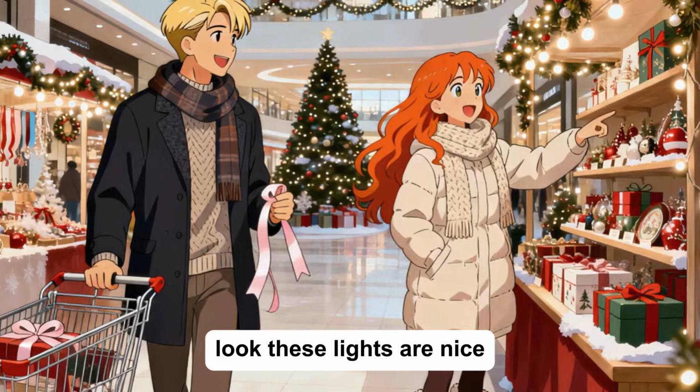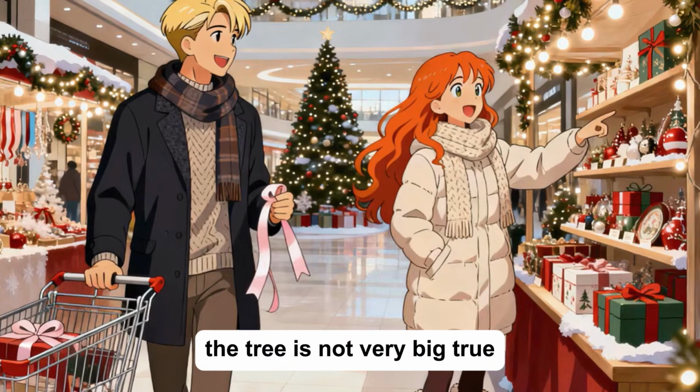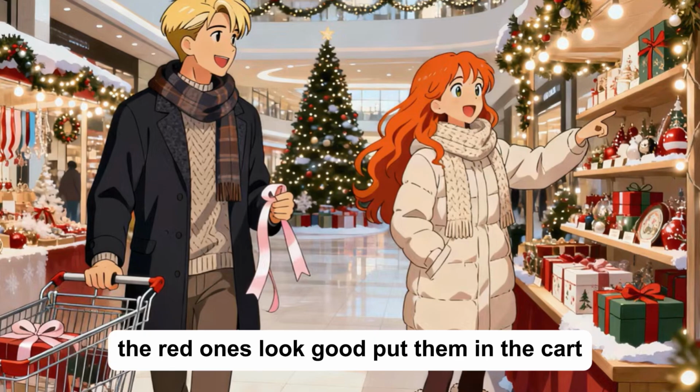Look, these lights are nice. Yeah, I like them. Should we get 2 boxes? Maybe just one. The tree is not very big. True. Oh, look at these ornaments. They're cute. Yes, the red ones look good. Put them in the cart.